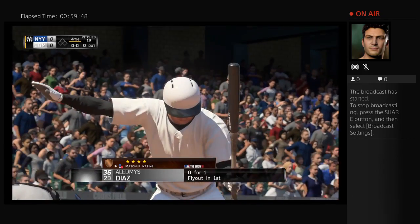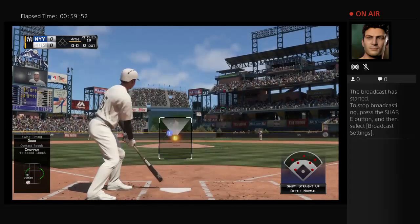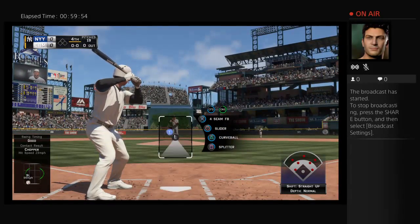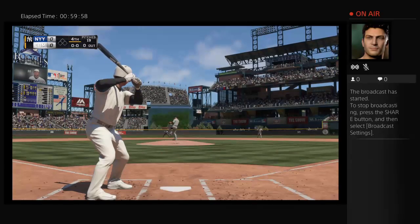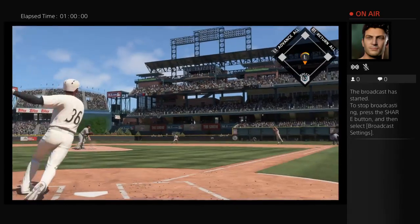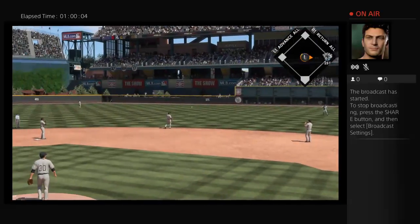Number 36 will dig in. 0 for 1 here in this one. For the Missions, second baseman, number 36. First pitch on its way. Line to the right side. A leaping try, but it's out of his reach and into the outfield.